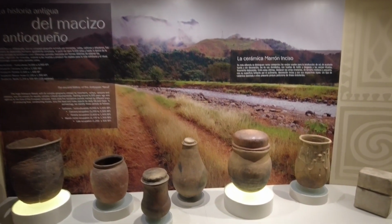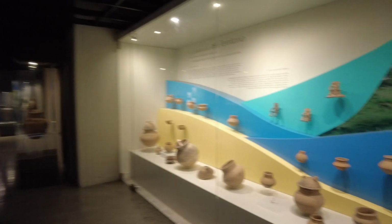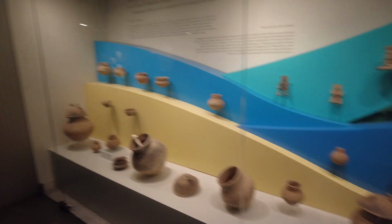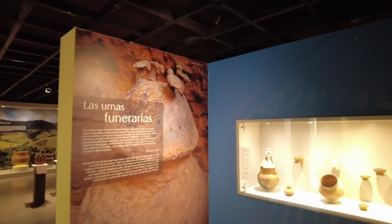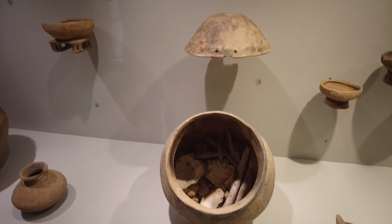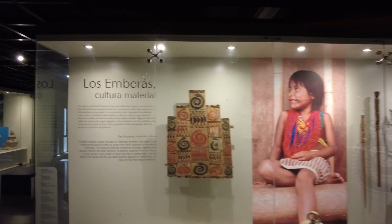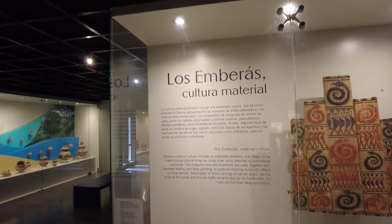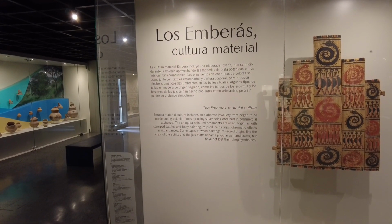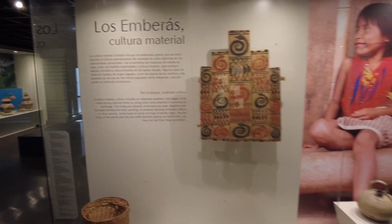Yeah, man, very, very cool collection here, an extensive collection of ceramics. Funeral urns, las urnas funerarias. Los embarras, cultural material, culture of the embarras people.